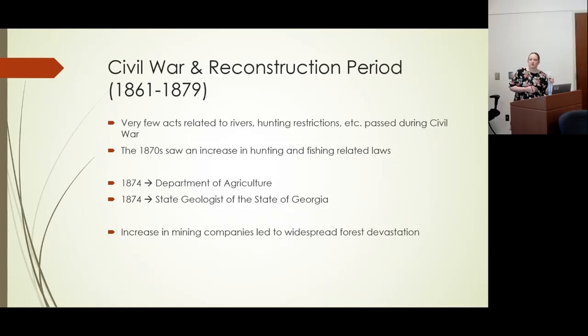And then I noticed through the acts of the Assembly of Georgia that during the Civil War period, not much was being passed. You'd occasionally see a hunting restriction act or a river cleanup act, but generally not much was being passed during that period. But then things started popping during the 1870s again.